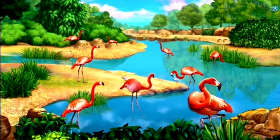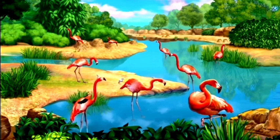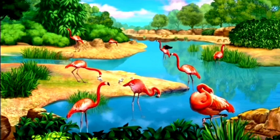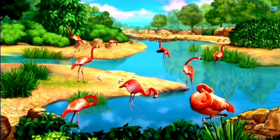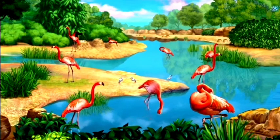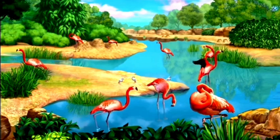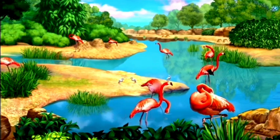Flamingos don't spend all their time on the ground. They can fly, too. They run a few steps, and then up into the air they go, facing the wind with their long necks stretched forward and their long legs hanging behind them. A flamingo is a large bird with pinkish-orange feathers and long, skinny legs.